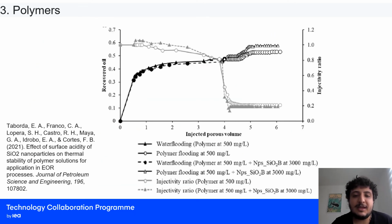And also, we made the displacement test with the system in the absence and presence of nanoparticles, but after 15 days of degradation. In this case, as you can see, after 15 days, there is a clear difference in the oil recovery between the nanoparticles and the polymer solution, indicating that there is an inhibition of the degradation of the system.